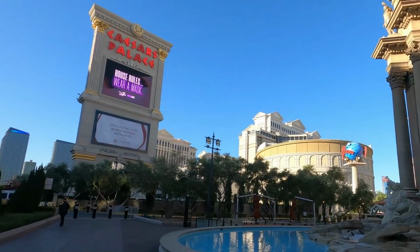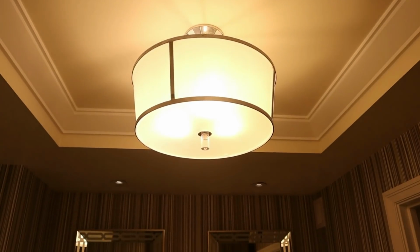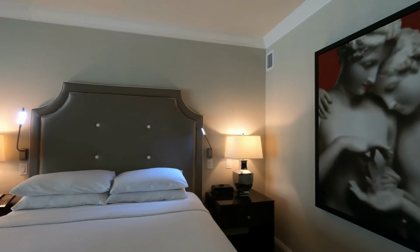Okay, you guys, so let me give you the full review of Caesars, the whole shebang. Let's start with the room because I definitely think it was the highlight. The room to me was the best part of our stay and a reason that I would stay at Caesars again. Everything from bedding, lighting, how big the closet is in the hallway, all of these things just made this room super comfortable to stay in.